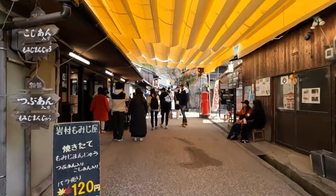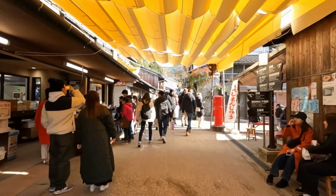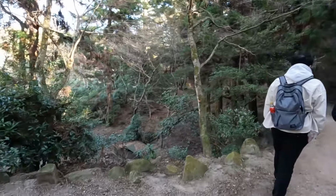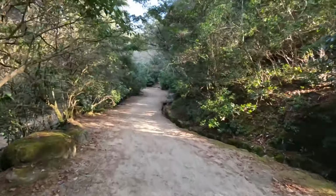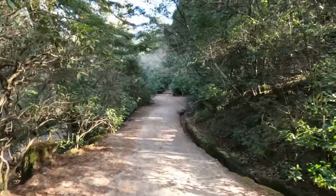Unfortunately, I gotta get moving if I want to go. Ugh, I am very confused if I was supposed to buy tickets for the ropeway over there. For the rest of this day, I was headed to the ropeway to go up the mountain on Itsukushima Island, but I was struggling to find my way.